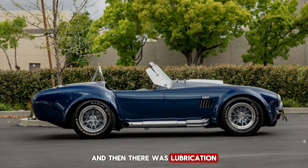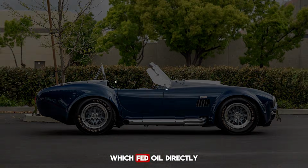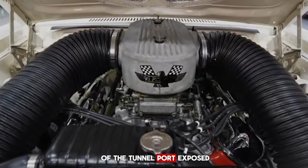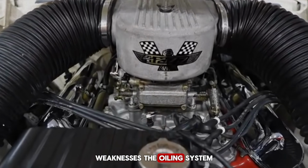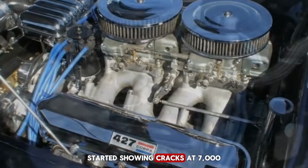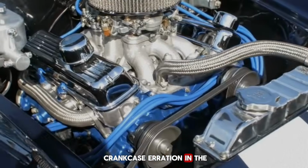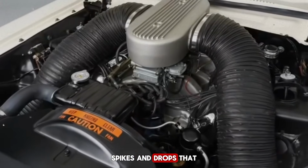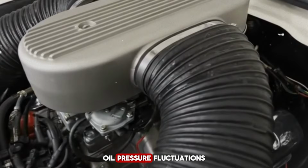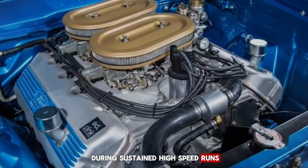And then there was lubrication. Even though the base was derived from the side oiler, which fed oil directly to the crankshaft first, the higher RPM demands of the tunnel port exposed weaknesses. The oiling system that worked perfectly fine at 6,000 RPM started showing cracks at 7,000. Oil whip in the crankcase, aeration in the pan, pressure spikes and drops that the relief valves couldn't compensate for fast enough. Oil pressure fluctuations became a serious issue during sustained high-speed runs.